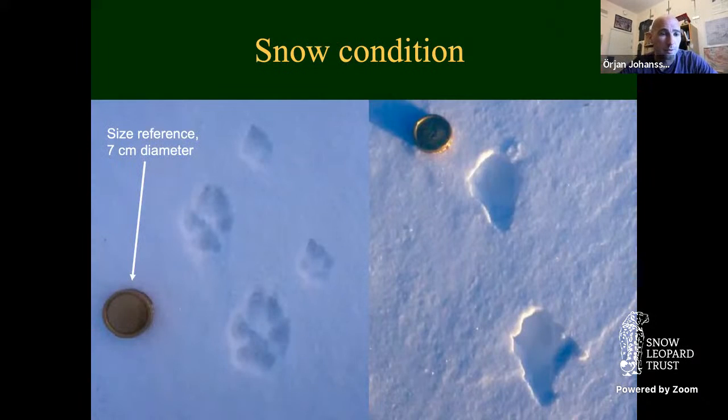So just substrate, as an example, we have snow condition here. And here you have, well, we Swedes, some of these photos are old, and quite often we use this type of can as a size reference, and they are 7 centimeters in diameter. So you have two different species here in the left photo. The left one is a gray wolf, right one is a red fox. They're actually quite identical. It's just that the wolf is much bigger.